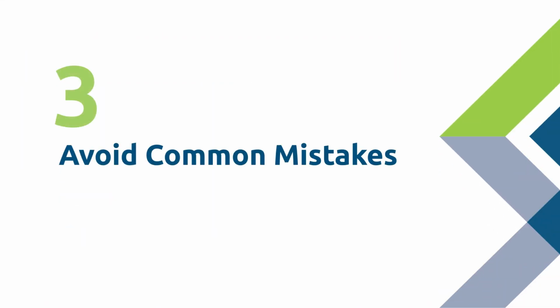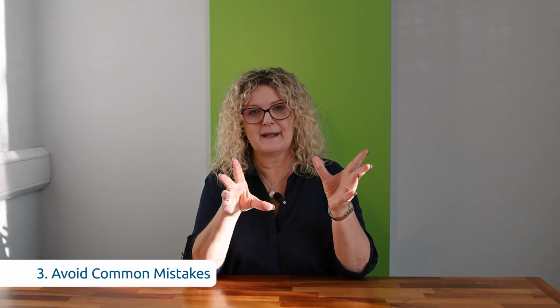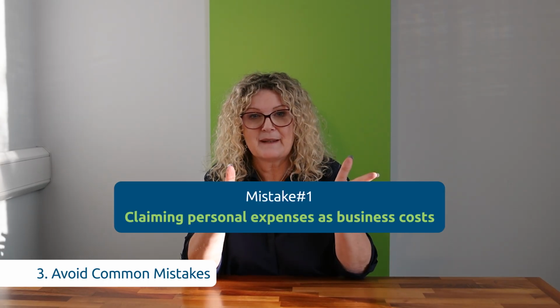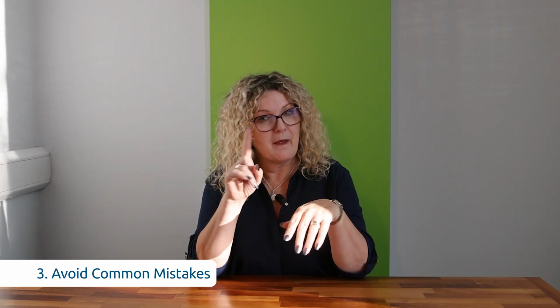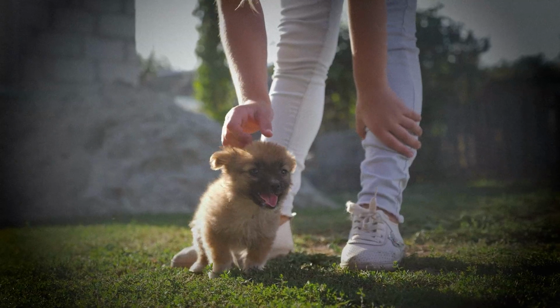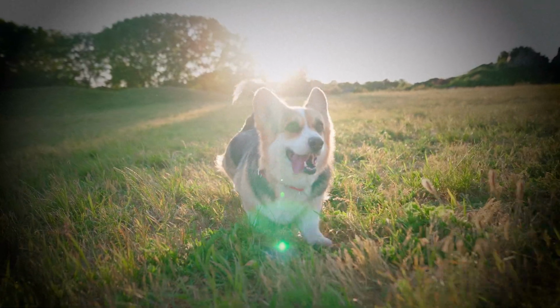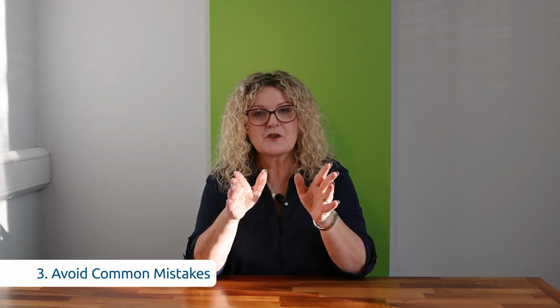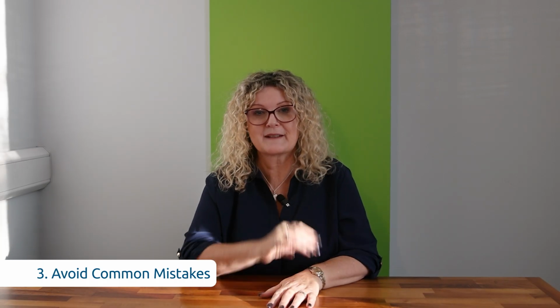Of course, even with accurate returns and clear records, mistakes can still happen. Here's how to avoid the most common ones. So number 3 is avoiding common mistakes. Many investigations start because of avoidable mistakes, and here are some of the most common errors that I've seen. Firstly, claiming personal expenses as business costs. Remember, that holiday in Spain probably doesn't count as market research, nor do your cockapoo costs count as guard dog expenses. Incorrectly using flat rate expenses or allowances. If you're unsure, check HMRC's guidance or ask an accountant.